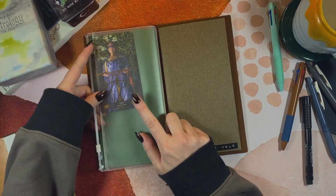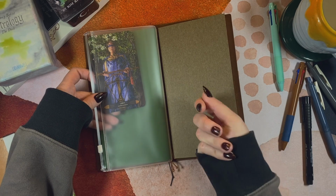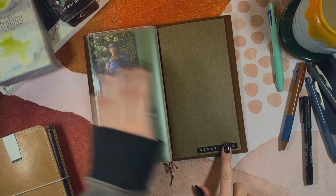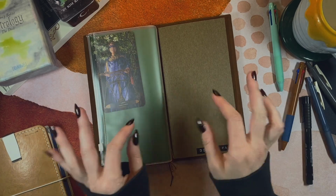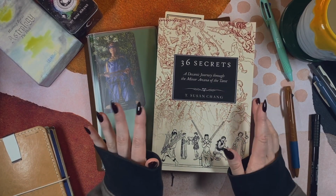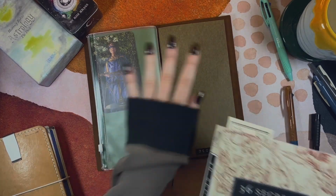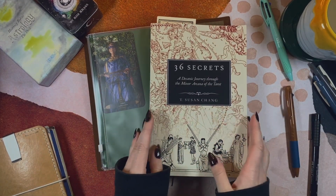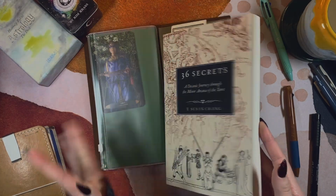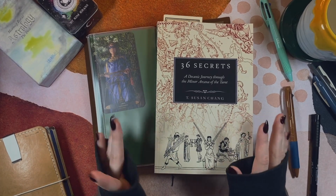And then in the back here, I just have the Libra card from the Woven Path Tarot, which I don't intend to use shuffled into the actual deck. So that's here next to my Decan Walk notebook, because we're in Libra season and I am finally committing to the Decan Walk. So I finally got myself the actual physical book, 36 Secrets by T. Susan Chang, in order to do the Decan Walk and do my learning and note taking. I know that most, if not all, of the information that is in this book is on her blog and also maybe in her podcast.